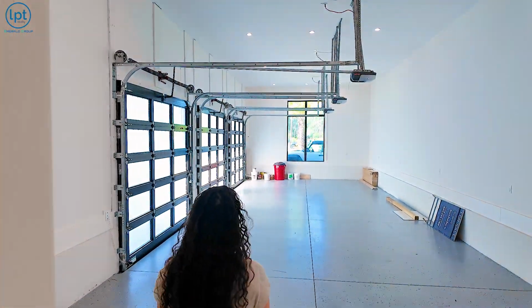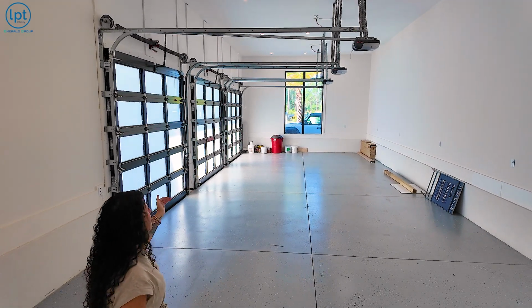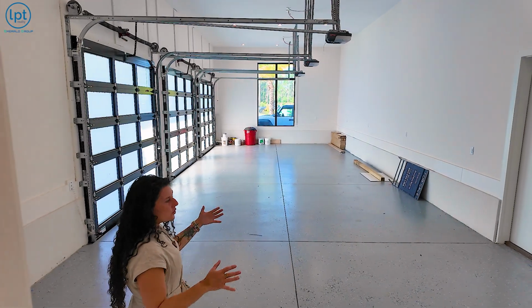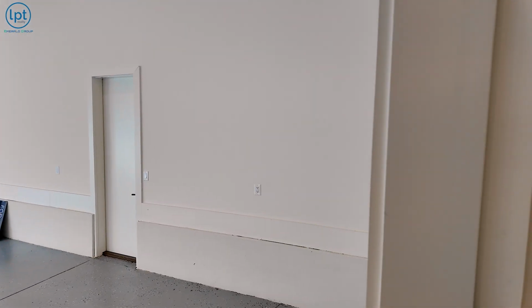They've already epoxied the floor for you. And of course, I'm gonna echo like crazy, but you've got your 3 doors here, each one separated, so you can easily fit 3 cars over here and then store anything else that you need to right in this space, because let's face it, this is Florida, and in Florida we store everything in the garage because we don't have basements.